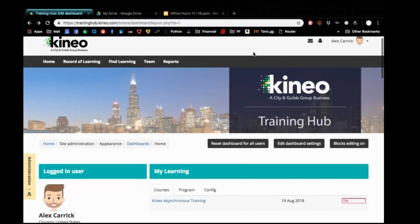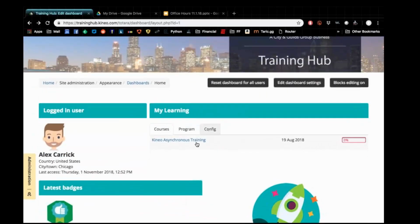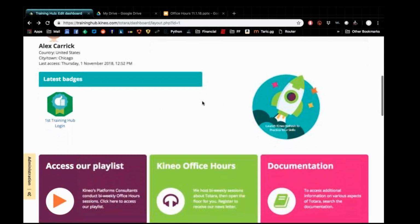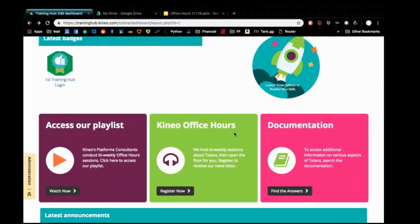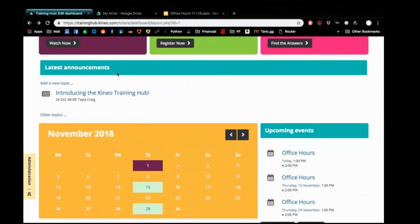So you'll notice it is itself a Totara site. I am in my personal account. You'll see that I've got some asynchronous training that I have been logged into. I have my own account. I'm getting badges. You'll notice there's a link to the Kineo Refresh site, which Taylor will be talking about a little later. And we have some quick hitting resources right at people's fingertips to get to our YouTube channel, to sign up for office hours, to go towards the Totara documentation, so that we can really use this site as a place to make announcements.